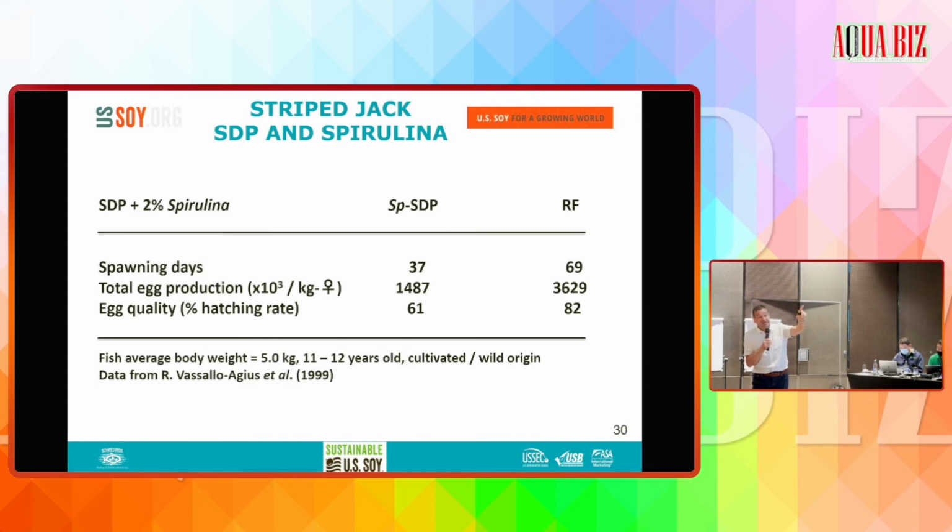Because the raw fish diet on analysis showed us that it is 10 ppm carotenoid, but still the raw fish diet was the winner, okay? So still here we had a problem. Less spawning days, less egg production, less hatching rate. So again, another year without gain. Still, raw fish diet is the best diet.